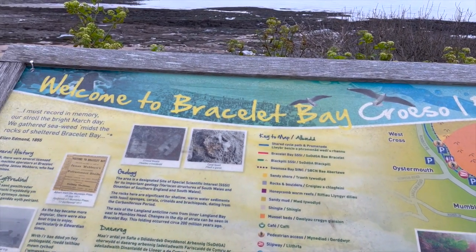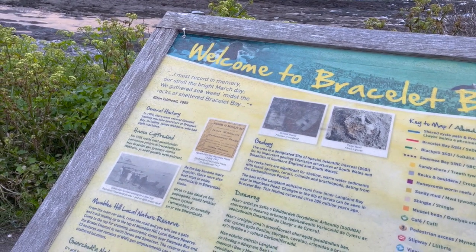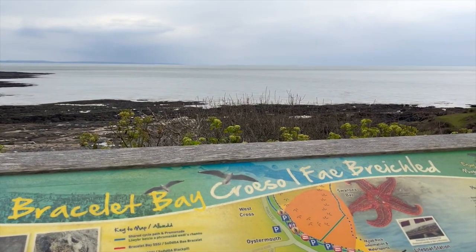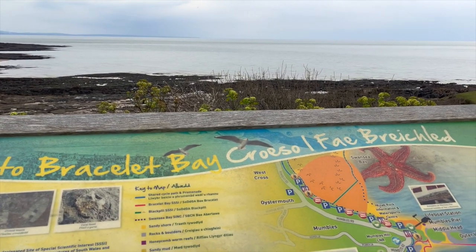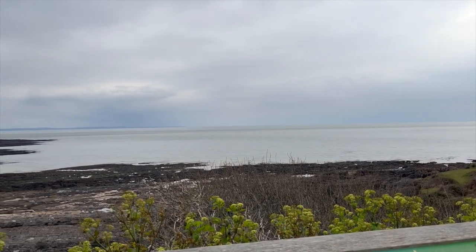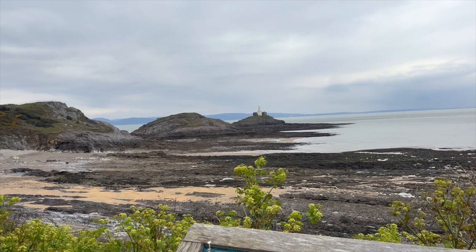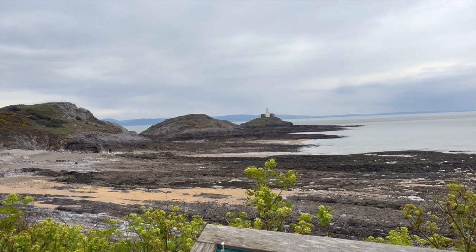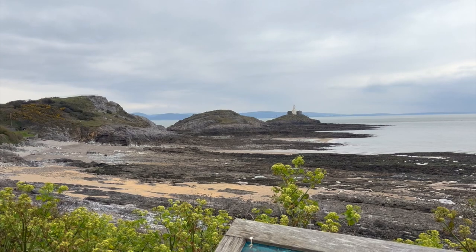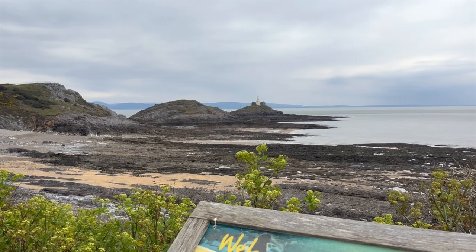Welcome to Bracelet Bay. General history. In 1905, there were several licensed bathing machine operators at Bracelet, including James Webborn, who had 8 machines. You have views over Swansea Bay from up there, the Bristol Channel, North Devon and Somerset. This is a designated site of special scientific interest. Important geology. The rocks here are significant for shallow warm water sediments with fossil sponges, corals, crinoids and brachiopods dating from the Carboniferous period. It's really old basically. And there's a World War II gun emplacement over there.